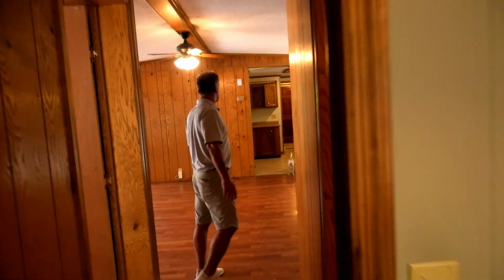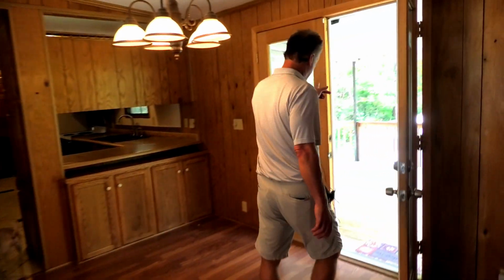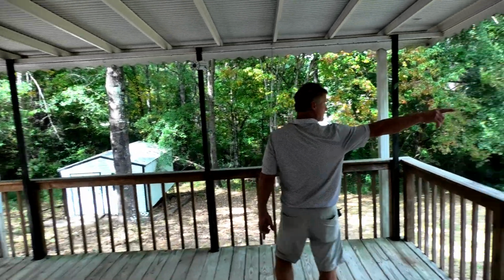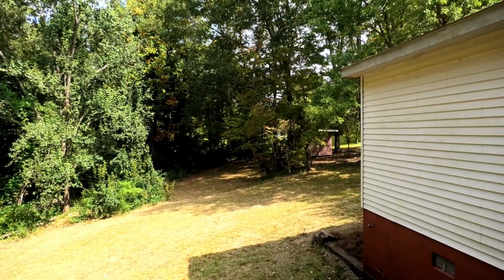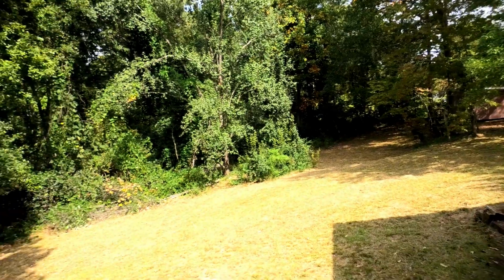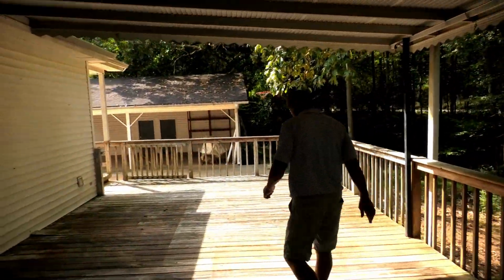All right, let's head outside. We're going to walk into the carport area and in the storage building over here. And again, the storage building on this side is locked right now, so we can't access it, but it's a little bit bigger than this one, actually, so you got a lot of storage space out here. So let's head on over here and check this out first.